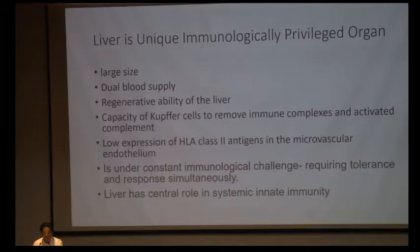And the liver is always under an immunological threat, as I said, because of the portal flow going into it. The liver has to identify and remove lots of what is not needed, and that's why there is a lot of tolerogenicity within the liver in terms of throwing material back into the systemic circulation. And the liver has a central role in systemic innate immunity as well.